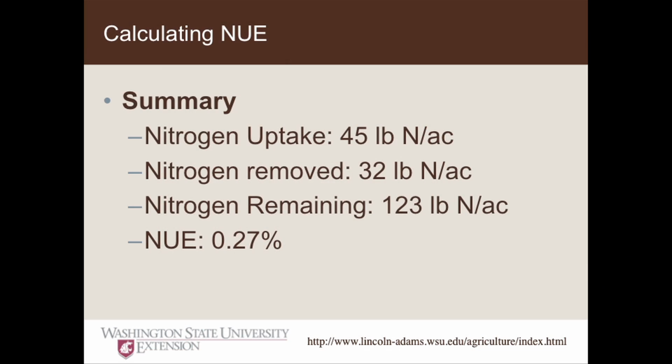So it tells you how much, as a grower, you've exported from your field, which is a piece growers never had access to for the most part. So it lays that out, and it is pretty simple. And this is the output from it. Uptake, 45 pounds. Nitrogen removed, we removed 32 pounds from that field. We should have approximately 123 pounds remaining nitrogen.